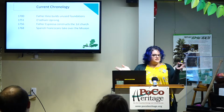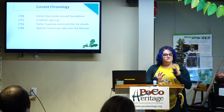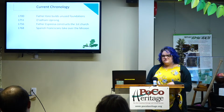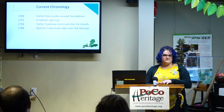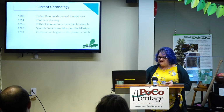At this point, the Spanish Franciscans have completely taken over this mission. They've built a village around it for themselves, people who work at the mission, as well as to try to convert the local indigenous community. So by 1768, there are consistent historical written records that talk about what's happening at the mission.